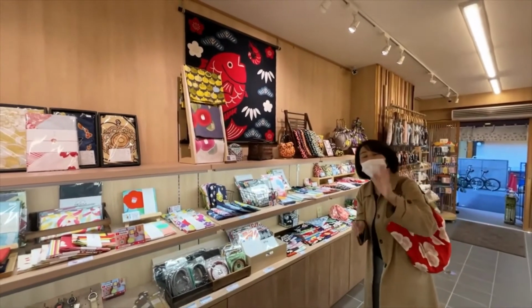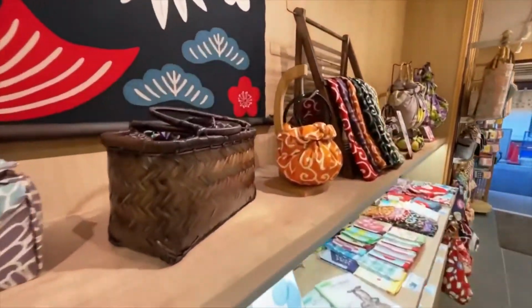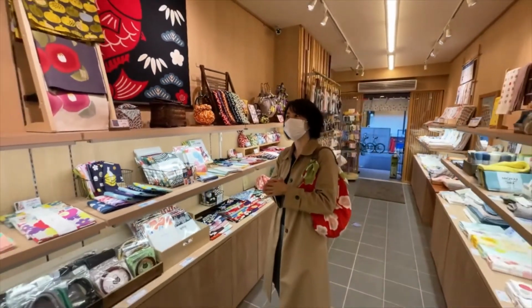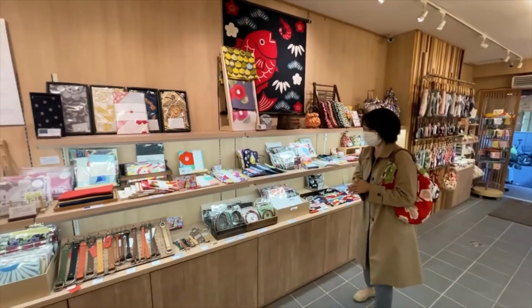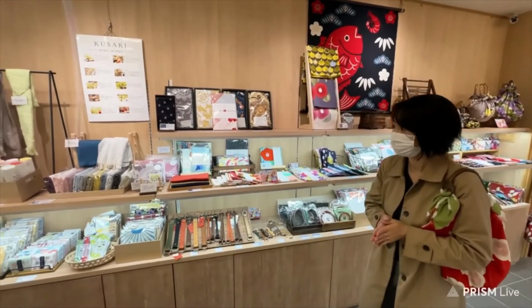But if you join the Furoshiki online workshop, you will learn how to make this kind of handbag, how to wrap a box, and how to wrap a bottle. So if you are interested in learning how to use a Furoshiki, please book. Okay. Questions? You have any questions?